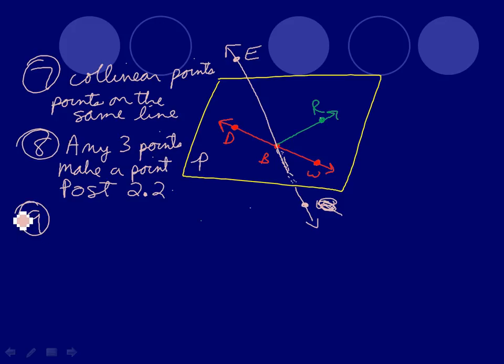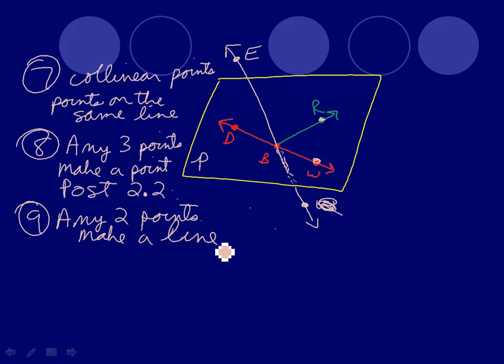Number 9 says R and W are collinear. Doesn't even matter where R and W are, but R is there, W is here. And the reason we know that is any 2 points make a line. And that was postulate 2.1.